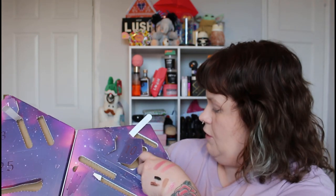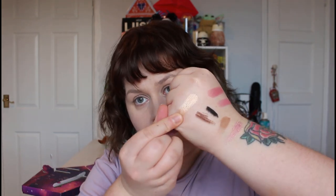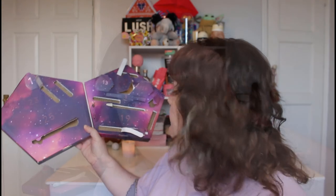Day 16. Could we have another eyeshadow? No. Right, well, this is a shimmer highlight, and I'm gonna be honest, there is just no way I could use that as a highlight, but it's nice that they've got some different shades and tones for different skin tones. I could probably use this as a nice eyeshadow topper. Oh yeah, that would be beautiful on deeper skin tones, but look at that.